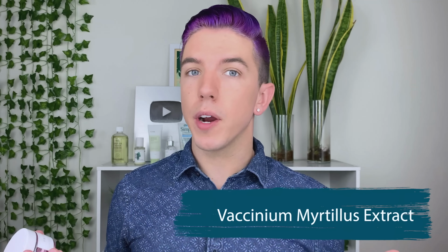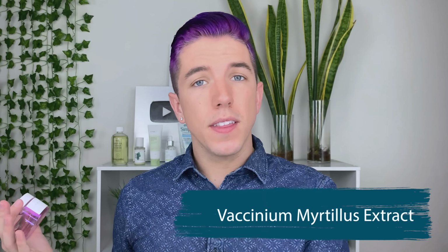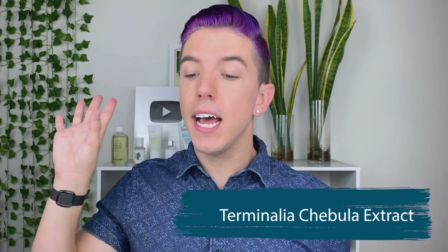And I was particularly intrigued by this one because I love their blue tansy mask. It's one of my favorite exfoliating masks, but it does include some fragrant essential oils that I'm just not a fan of. And when I saw this one doesn't have essential oils, and the ingredients are actually really impressive. It has a really high concentration of bilberry extract, which is an amazing antioxidant, and also reduces redness and sensitivity within the skin. It has Terminalia chebula.